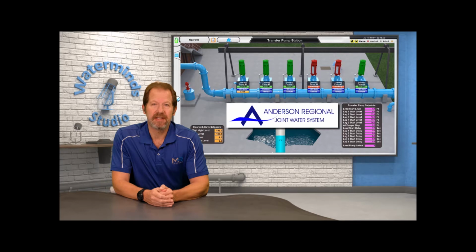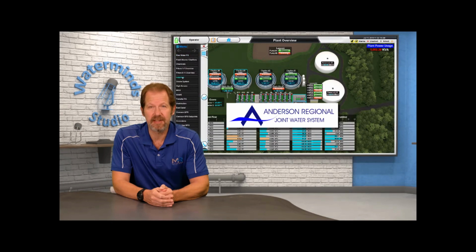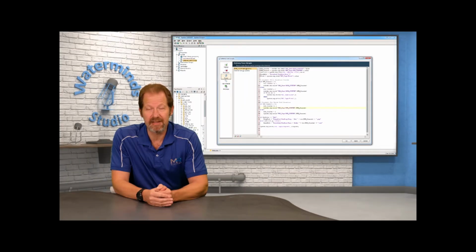Working with an organization as forward-thinking as Anderson Regional proved to be critical to the success of this Ignition project. It was both challenging and exhilarating at the same time. Learning the Python scripting was a little daunting at first, but it disproved the old adage that you can't teach an old dog new tricks.